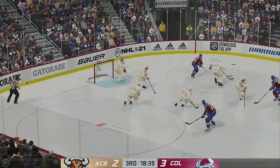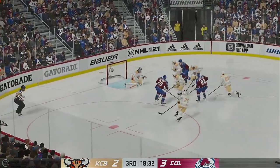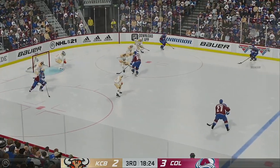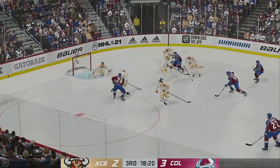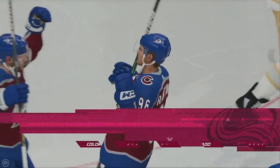Quick pass to Landeskog. Nothing doing on that. And now it's grabbed by Landeskog. Wrist shot from the slot. And puts it anywhere but the way he wanted it to go. Not going to get many better chances from that. He scores! That's Mikko Rantanen.